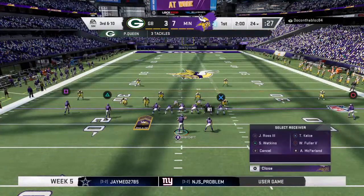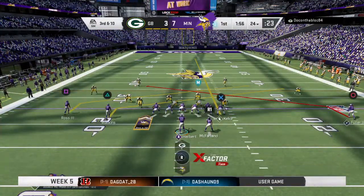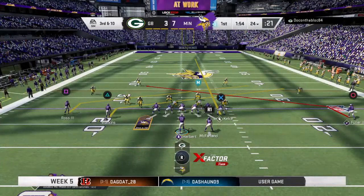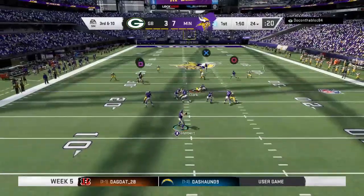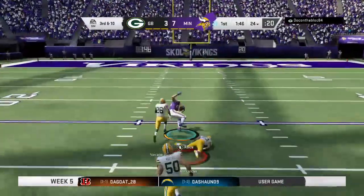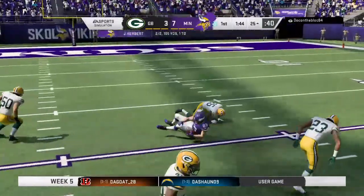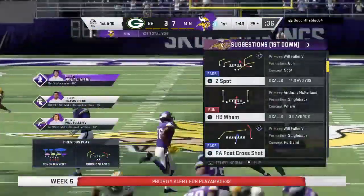24-yard line. Brings up 3rd and 10. On 3rd down, Herbert looking for Kelsey on the deep. He's got a man, complete. And they do finally get him, but he takes it to the 25.